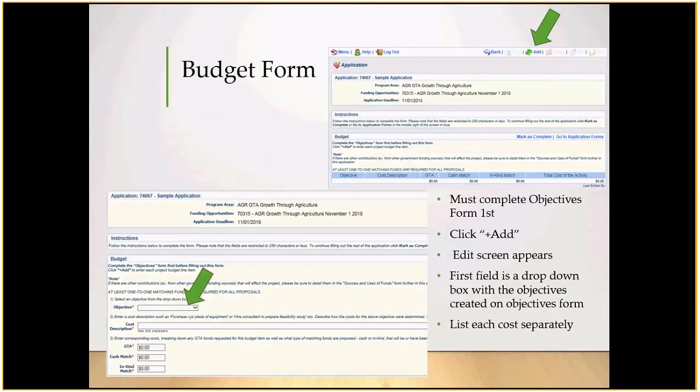Okay, so after objectives, you're going to go down to the budget form. Again, you'll click Add. You have to complete the objectives form first before you work on the budget form, because when you click Add in the budget, the options for your budget form objectives will be those objectives you filled out in the objectives form. So if you have 3 objectives that are build the building, buy the equipment, and finish renovations or something like that, those are the 3 objectives that'll show up in your budget form.